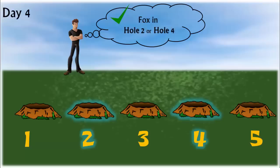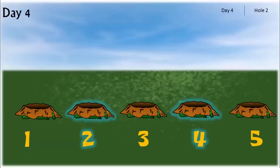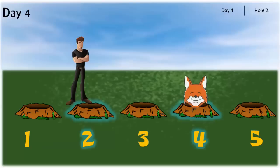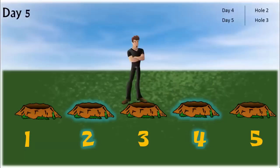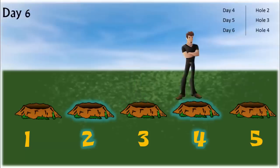So it's either in hole 2 or hole 4. Let's reapply the same procedure as case 1. Select hole 2 for inspection. If you get it, then it's fine, but if not, it must be in hole 4 today. Next day, that is day 5, the fox must either have shifted to hole 3 or hole 5. As per the process, choose hole 3. If you get the fox, then it's fine, else it must be in hole 5 today. On day 6, you have to select hole 4, and you can bet that the fox is in hole 4, because from hole 5 it had only one possibility of shifting, that is into hole 4.